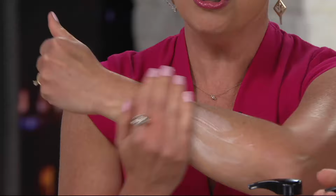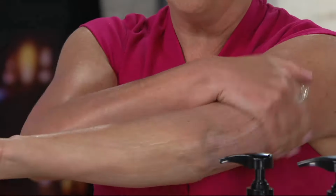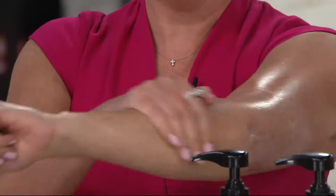Because I've gotten rid of that dry, dead skin, that lotion can go in and melt into the skin and leave my skin hydrated all day long and smelling absolutely yummy.